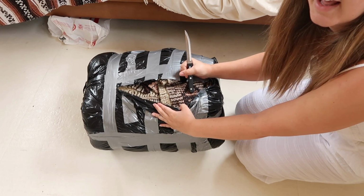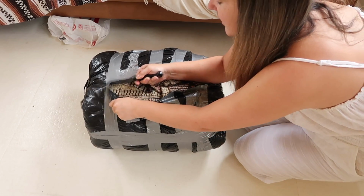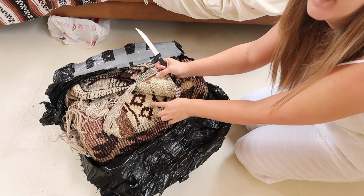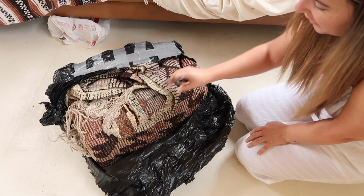Interesting, I didn't know it had any pink on it. Oh, I think this is the back. Okay, so that is the color. I was like, I don't think I got a pink rug, but that's just the back.